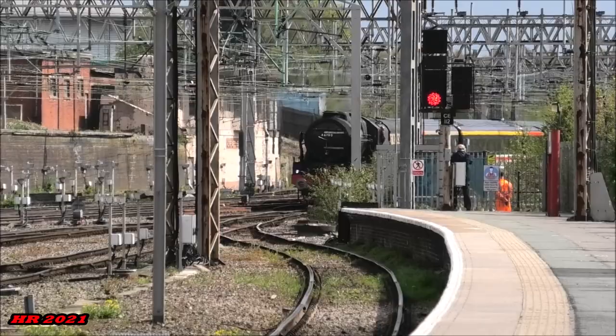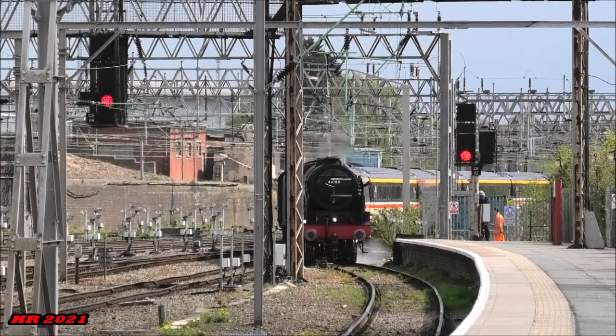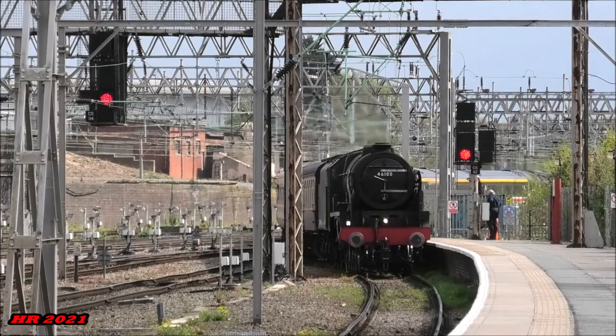Circular round trip, we see 46100 pulling into Crewe station on platform 12, and it had a couple of minutes here before the diesel would drag the whole train back into the depot, which gave me a good opportunity to see the engine at close quarters, as we'll see in these next few clips.